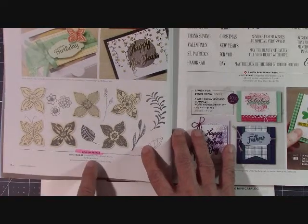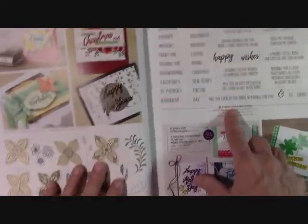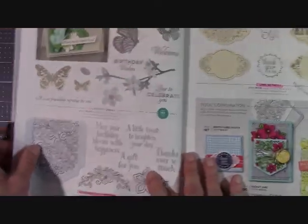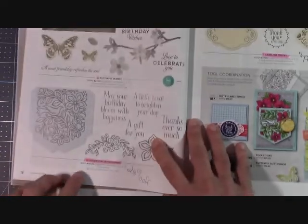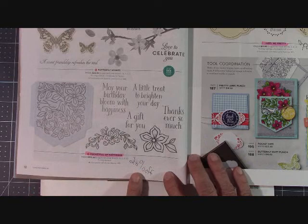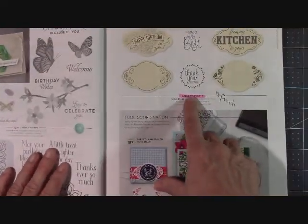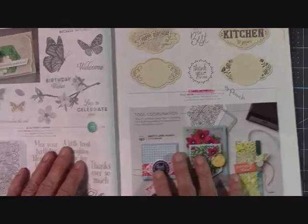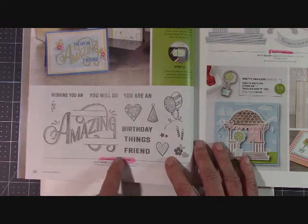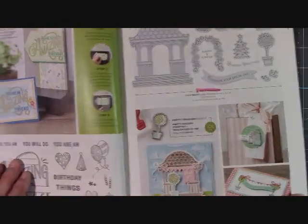Pop of Petals is retiring, along with the punch. A Wish for Everything is staying, page 17. Butterfly Wishes is staying. Pocket Full of Happiness is leaving. It is 20% off. Label Me Pretty and the punch are retiring. Everything Amazing is retiring. Pretty Pavilion, retiring.